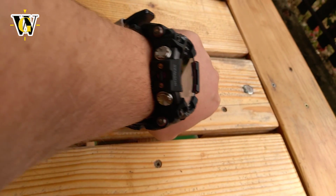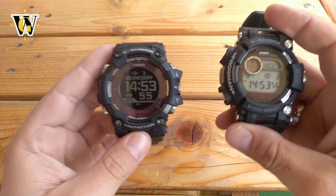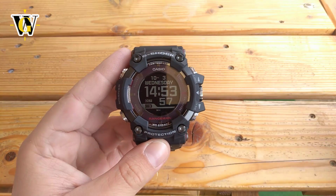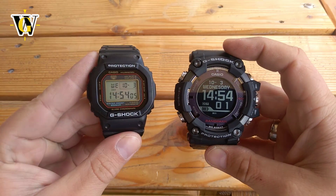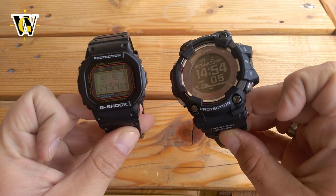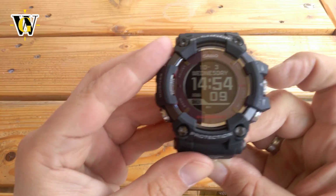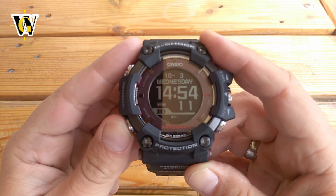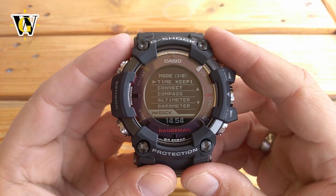First, the size. This thing is huge. It even dwarfs my GWF-D1000, which is already an incredibly oversized watch. And if you put the Rangeman next to a square, like my DW5000, you realize just how big this thing is.